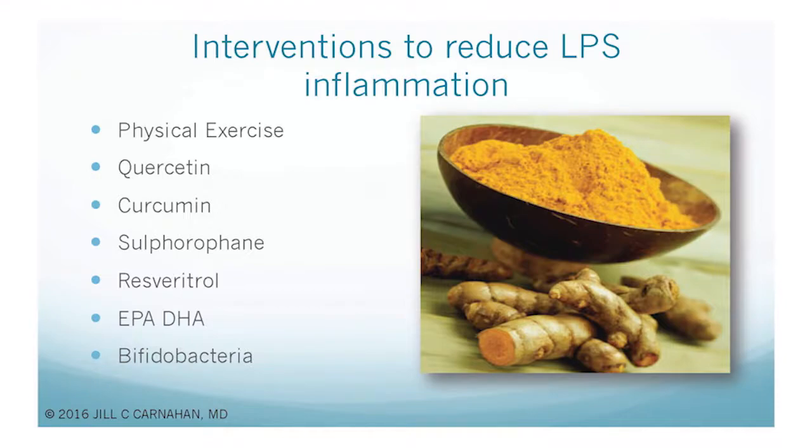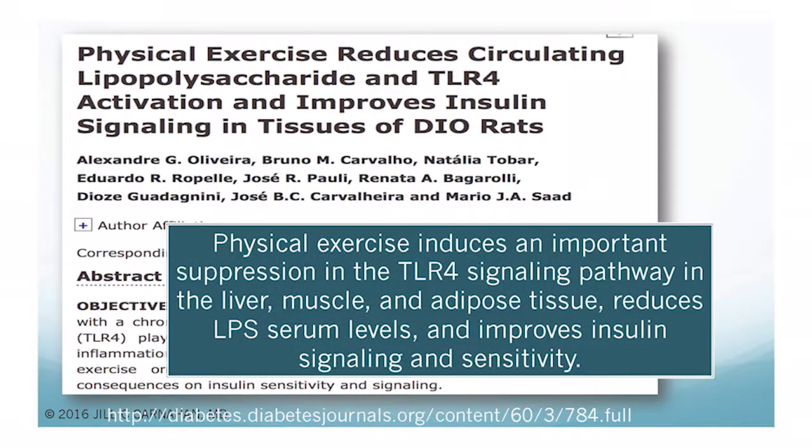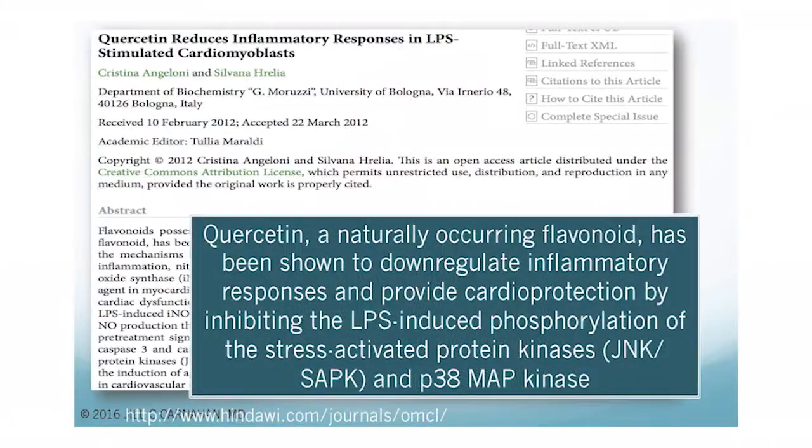So this study was physical exercise induces an important suppression of the TLR1, that's toll-like receptor 1. Those are part of the immune system. And this signaling pathway basically happens in the liver, the adipose tissue, the muscle, and the physical exercise reduced that endotoxemia. This study was on another favorite of mine, quercetin, which is a naturally occurring flavonoid, shown to downregulate inflammatory response and provide cardioprotection by inhibiting LPS-induced phosphorylation.